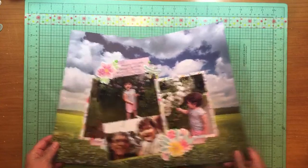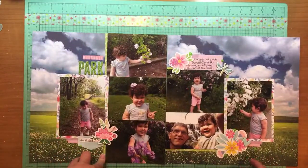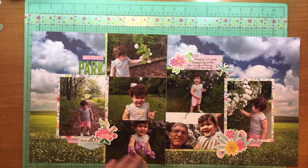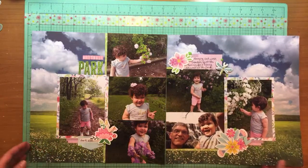But then when it came time to use it, I'm like, how do I use photoreal papers with pattern papers? So I took a deep breath and combined with a lot of Paige Evans things. And this is my granddaughter with my daughter-in-law's dad, who the kids love to pieces, and he's a really great grandpa. So that is that.